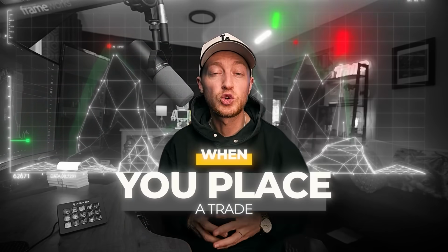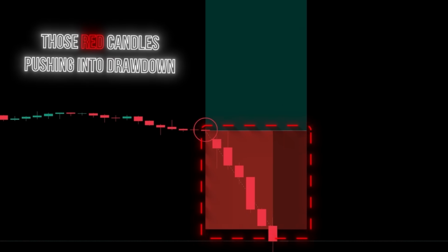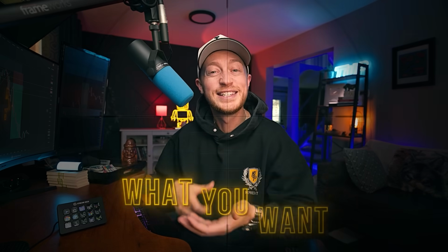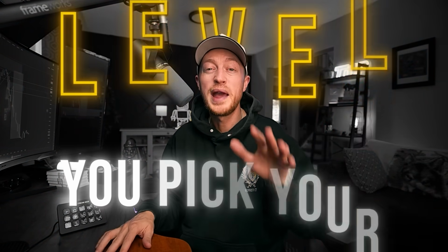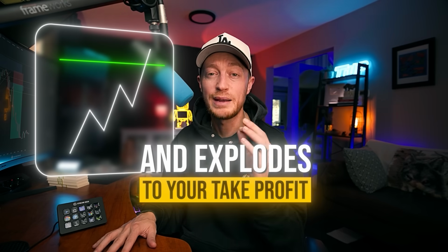When you place a trade, the last thing you want to see are those red candles pushing into drawdown. What you want is sniper entry. You pick your level so perfectly that price taps in and then explodes to your take profit.